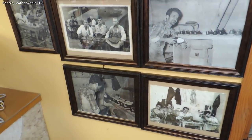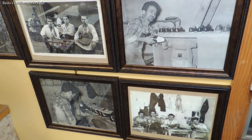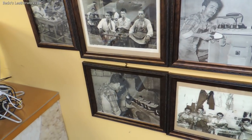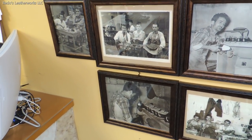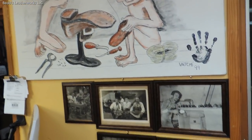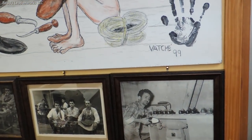This is of my father when he was in his younger years. He used to be a shoemaker. That's basically his shop with his friends and co-workers. This is a painting I did, 1999, as you can see by the date.